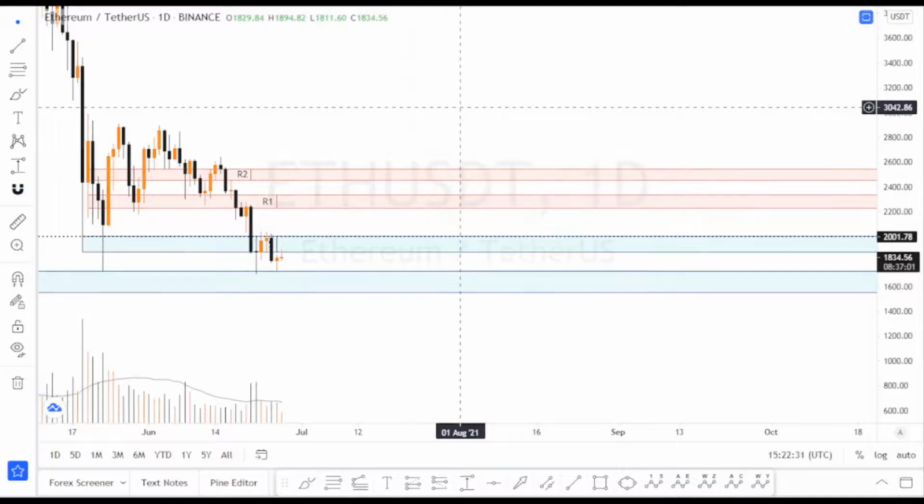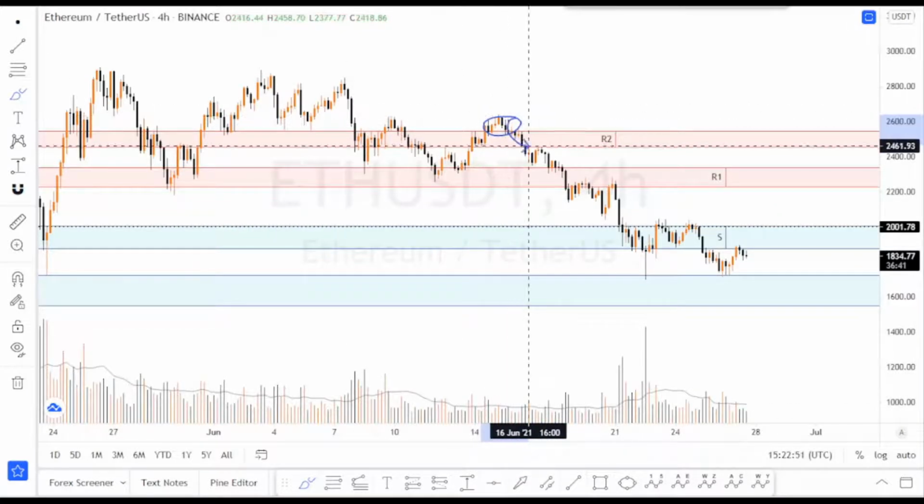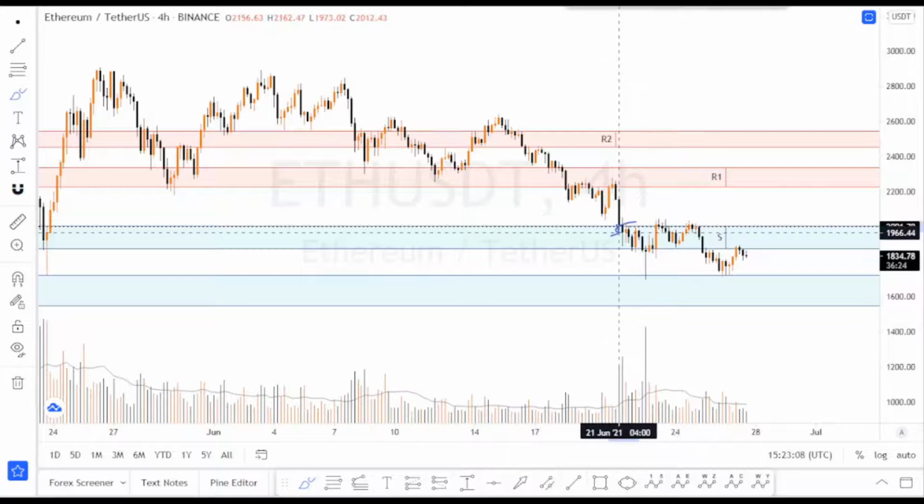Moving on to the 4 hour time frame. Ethereum under the 4 hour time frame, that was a slight fake out. As soon as we lost the lower line of this resistance, which was acting as a support, as you remember, $2,470, $2,450, we went all the way down south. However, my expectation was that this $2,000 level would hold, and it didn't. As you can see, first dump, retested it.